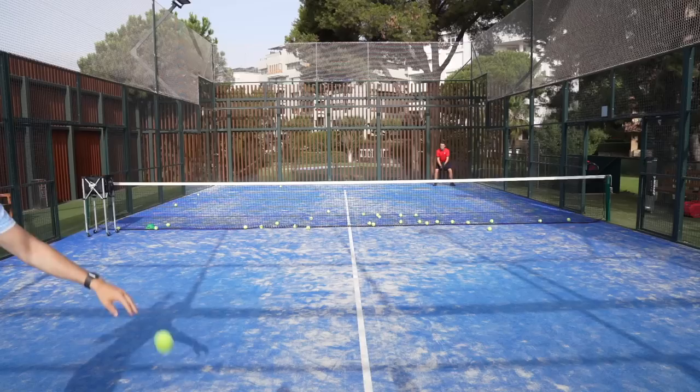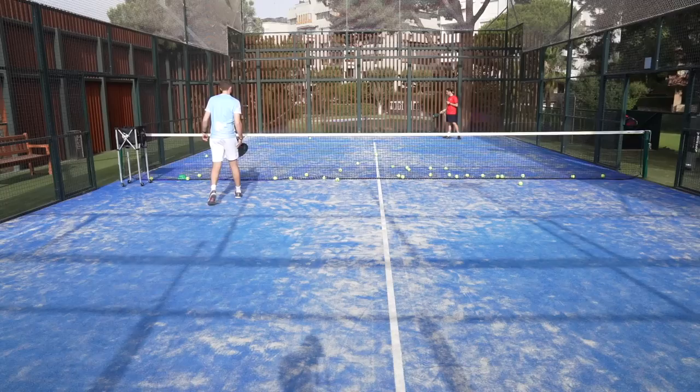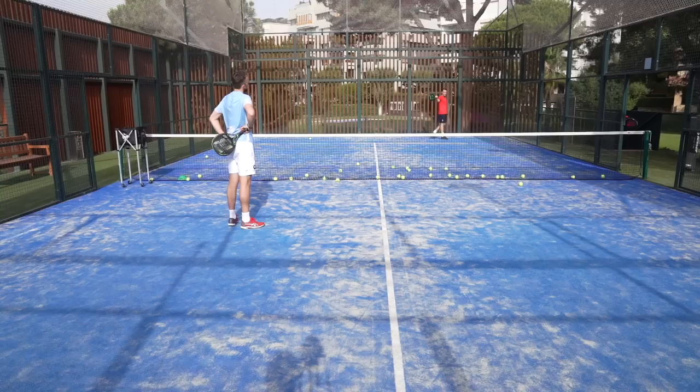Bien. Good one, Sven. Yeah? Good one. So you maintain me here in the back. I have to play a lower ball. I will play a lower ball to you. I have not much space to make a good lob. So I will play you an angle and you can take, depending on how my return is, you can play the fence, or you get again the cross court one to maintain the control.